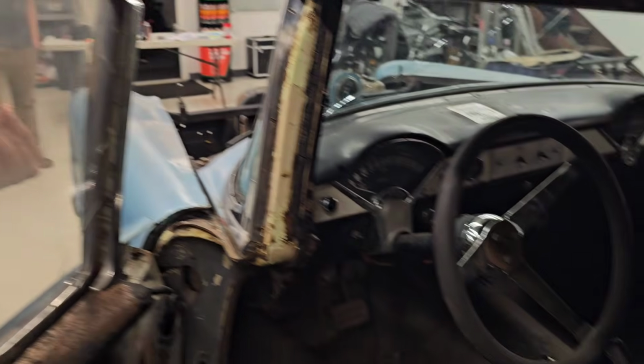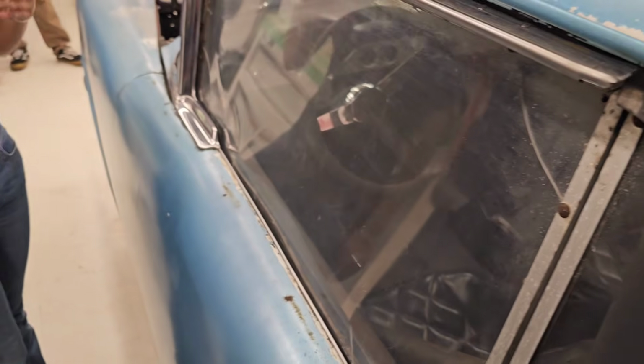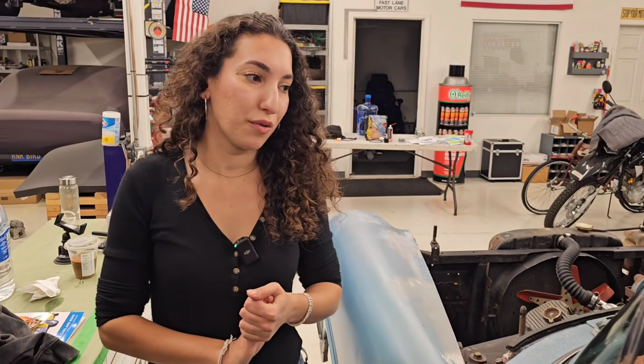And this cage here. This was a bolt-in 3-point roll cage. Is that what they called it? From Lakewood. Yeah, very rare. Very cool. They're really hard to find. So, all right, well, let's throw it up on the lift and show them what you guys did.